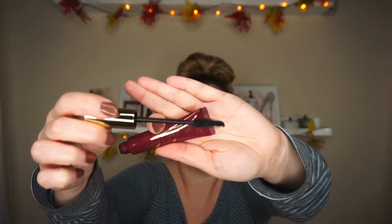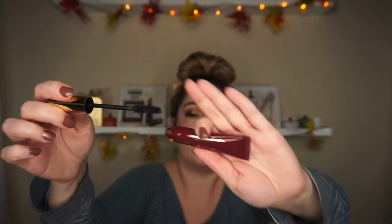It says that this darkens, thickens, lengthens, and holds curl. That is what the wand looks like. I'm almost done with the one I'm working on now, so I may pull this and use that. So that's nice. Everything that I've tried so far from Wander Beauty, I have enjoyed and really do like. So I'm excited to give that a try.